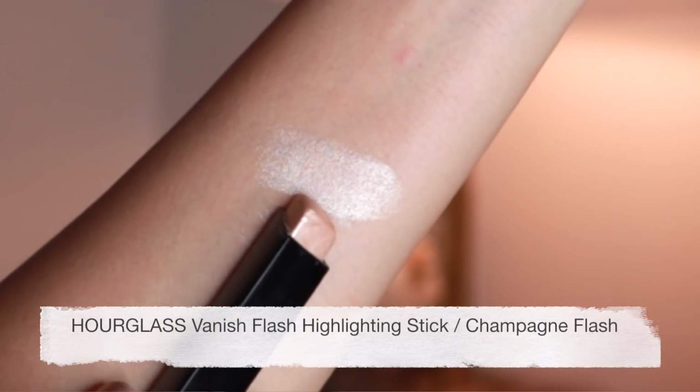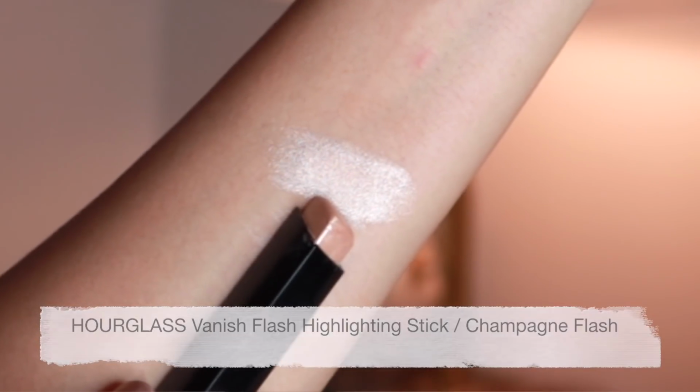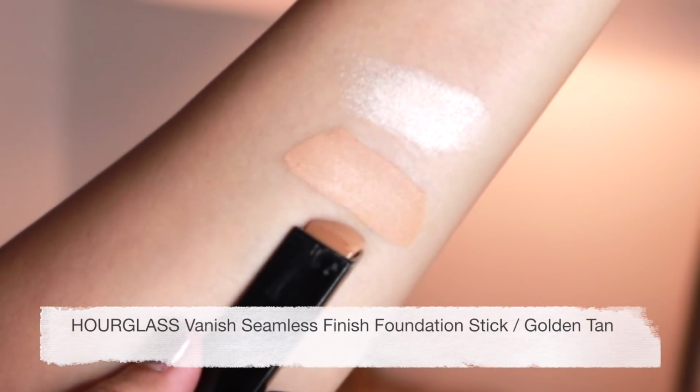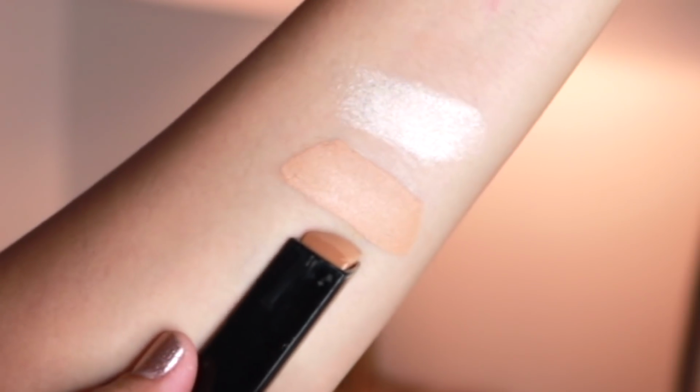It's the Hourglass highlighter. I think it's called the Hourglass Vanish Highlighting Flash something stick. This is in Champagne Flash. I'll put the real name down below, and I've been loving this with the foundation. It's a rediscovery because I totally forgot I had it. It's in Golden Tan. Funny because the skin tint in Golden Tan doesn't work for me, but this is almost a perfect match for my skin color.